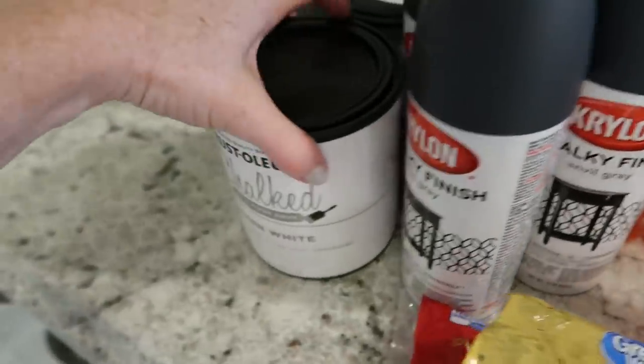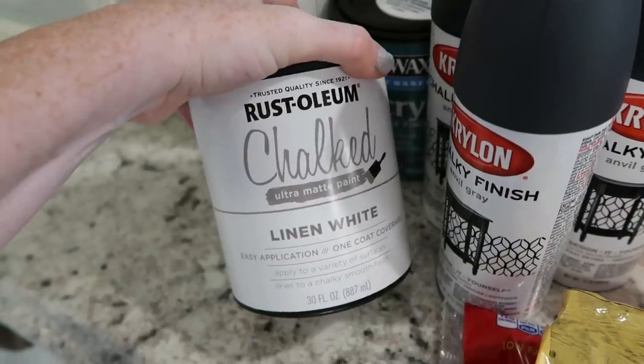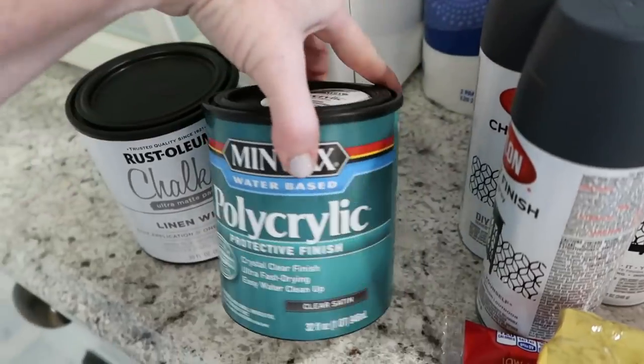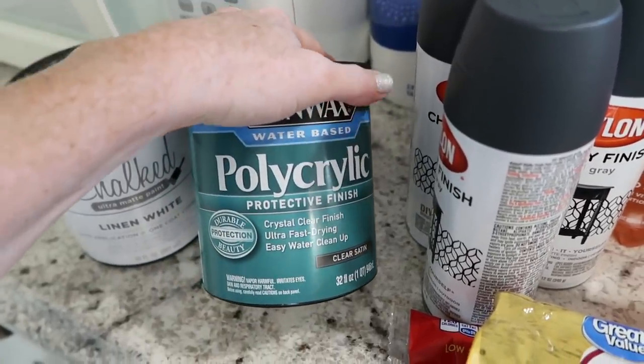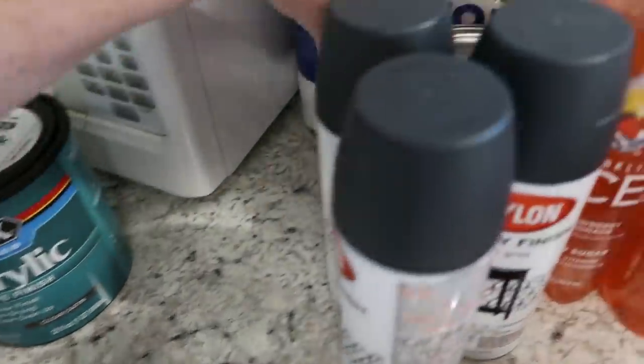So the paint that I ended up buying was this Rust-Oleum in linen white. That is for the table and the hutch. Hopefully that is enough. I did get a big thing of polycrylic, and this time I got the clear satin finish because I wanted the top of the table to be kind of a little bit shiny, not matte. So hopefully that's the right one.